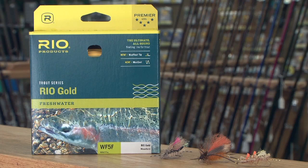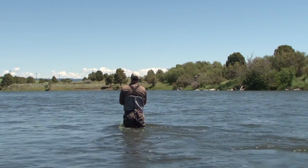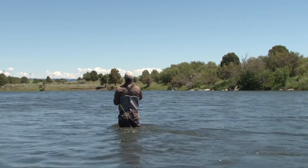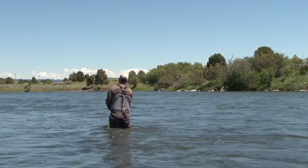The most buoyant coatings we use are for the high floating tips that employ RIO's revolutionary max float tip technology process. These tips have an incredibly low density of close to 0.7, something unheard of in our competitors' fly lines.